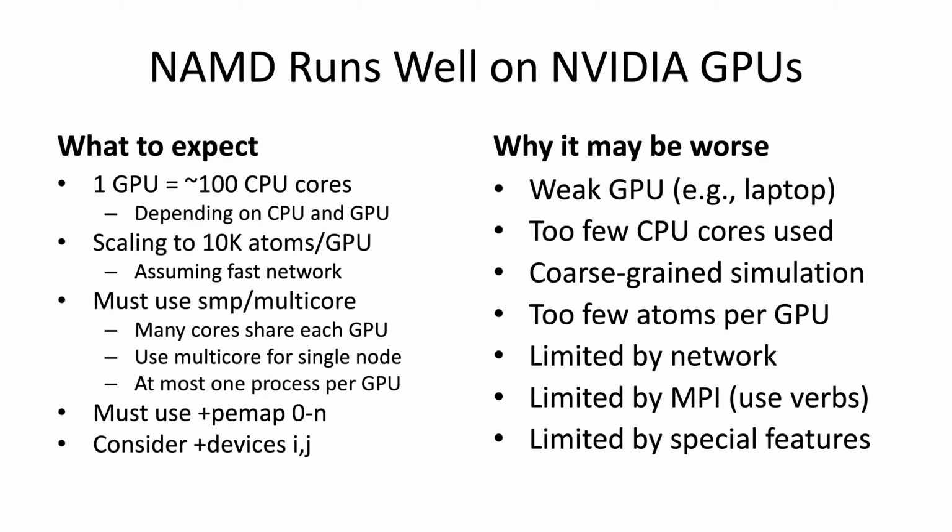With NAMD, the NAMD 2 series, you must use SMP, shared multiprocessor, which is basically the CHARM++ term for multiple threads, multi-threading, or multi-core, which is basically a single process, multiple threads port. You want multiple cores per GPU because the integration step of the molecular dynamics algorithm, as opposed to the force calculation, is done on the CPU. And as GPUs have gotten faster over the years, the CPUs have really become the bottleneck for most GPU accelerated systems. And this is showing no signs of stopping.